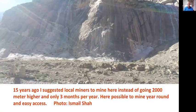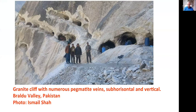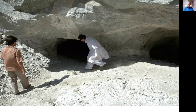And they also produce gravel. They haven't done it, but of course they should take the gravel they produce for road construction in the area, instead of having a big quarry for that. So here are the mines, and you can see the veins. Here is a horizontal or sub-horizontal vein, and also a vertical one above my head.